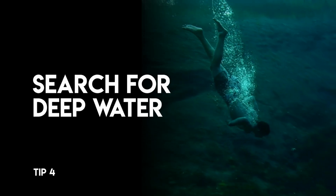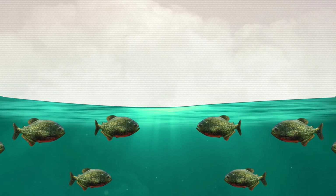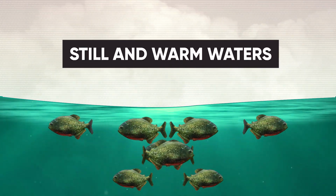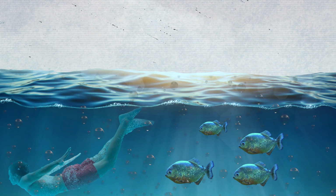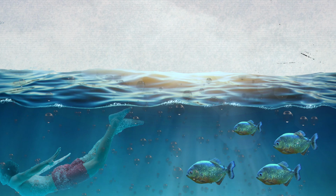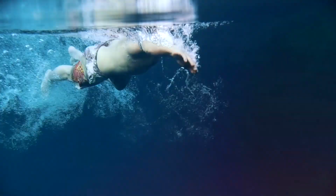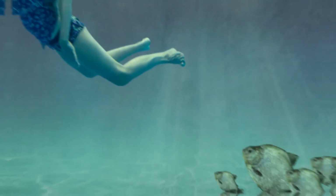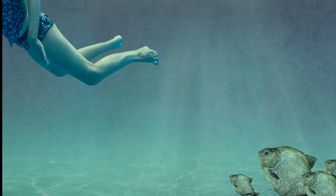Tip number 4, search for deep water. Do you know what a heavenly living idea is for piranhas? Still and warm waters. If there's an option for you to swim towards deeper water, then you must head in that direction, where it is much colder and with a quicker current. We know that swimming against a quicker current of water might be dangerous and quite tiring, but at least you won't have a swarming group of sharp-toothed fishes coming to get you.